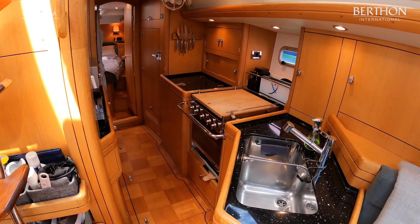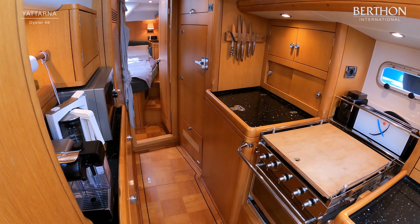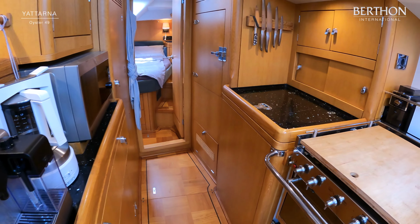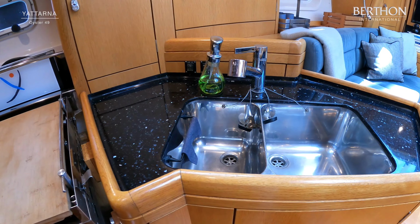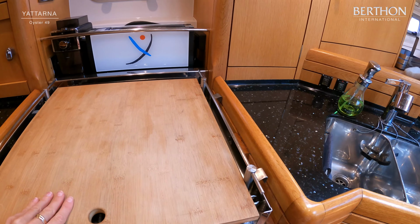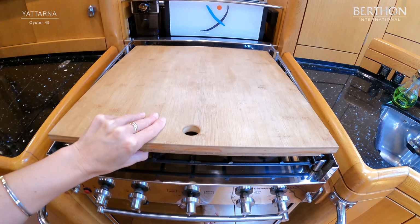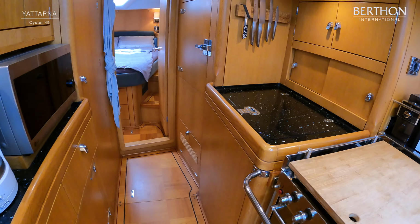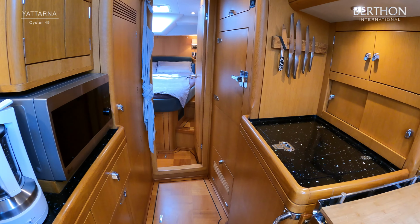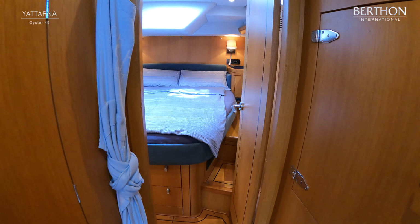Now stepping down into this great galley, lots of surface space. Looking over there, you'll see to the left of the stove is a chest freezer, double sink. It's a top-of-the-range gimbaled stove. The toaster has also got the boat's logo on. Microwave oven, lots of storage space, and then off to our right is a fridge.